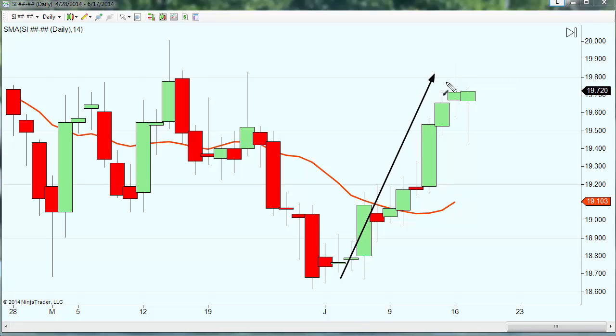We get this very small-bodied candle yesterday, but a defined high range. You can see this range going to almost 1990. This is where we exited our trade. Traders who got stopped out a little bit lower. That's going to be posted, of course, on our website, in the members portal page, along with our charts and our videos, specifics on this trade.